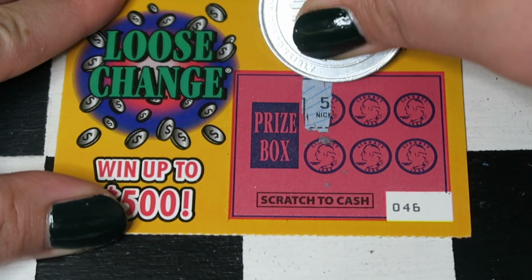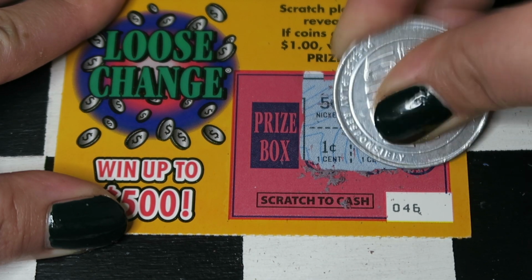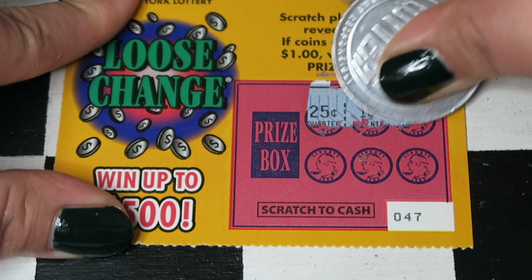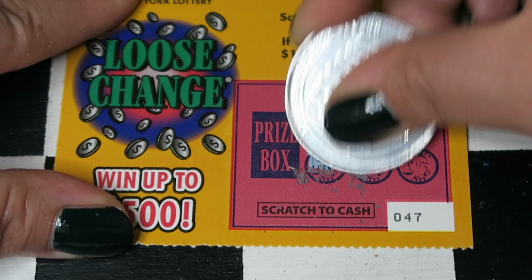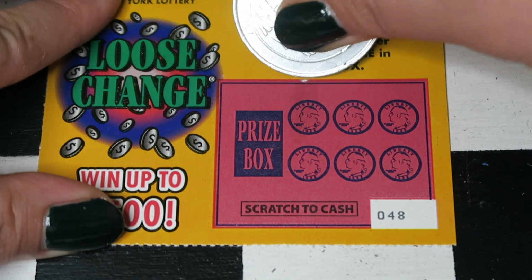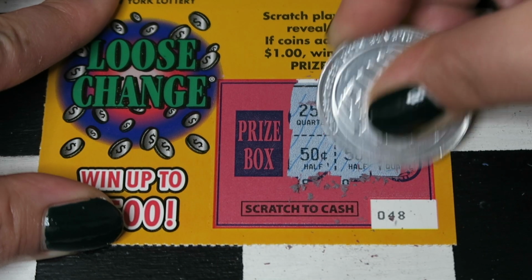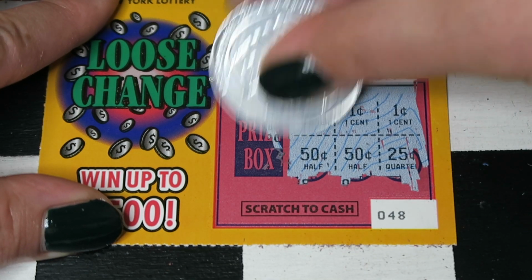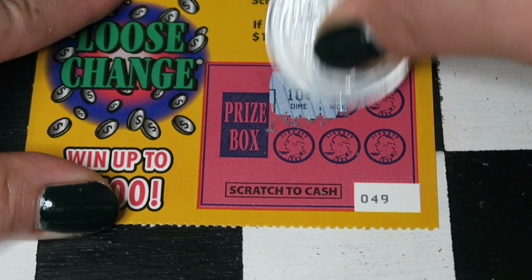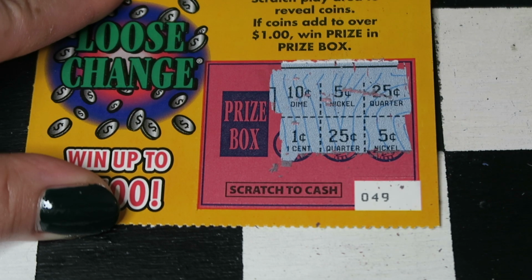46. 5, 50, 10. 1, 1, and 5. Nothing on 46. 47. 25, 1 and 10. 1, 50, and 10. So close, but nothing on 47. Maybe on 48. We have 25, 1 and 1, 50, 50. Yes, over a dollar, finally, awesome. Come on, good prize. $1, better than nothing. 49, can we get 2 back to back? 10, 5, and 25. 1, 25, and 5, nothing there.